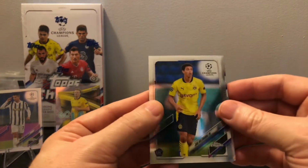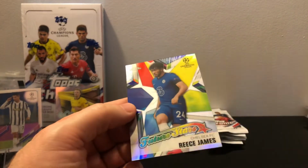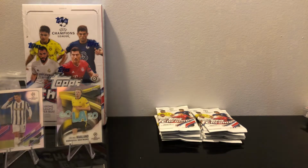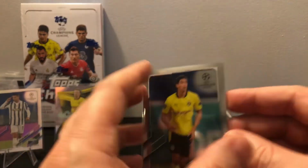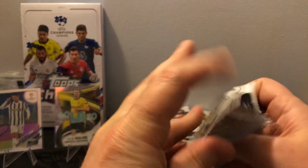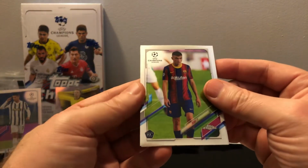There's a Jude rookie. Very nice. Then we got Kai Havertz. And on the back is going to be Reece James, future stars. I don't recall if he's in the base set or not, I cannot remember, but I know we have not hit one. That's like the third or fourth Bellingham. So that's pretty good. Not bad. Young kid, solid player. Maybe not a big goal scorer, but, you know, maybe he's going to have some value there.